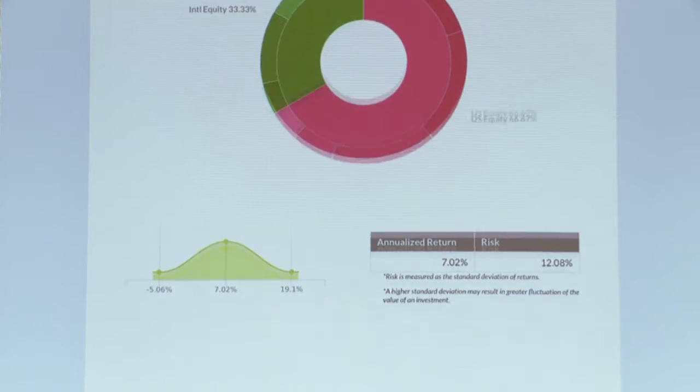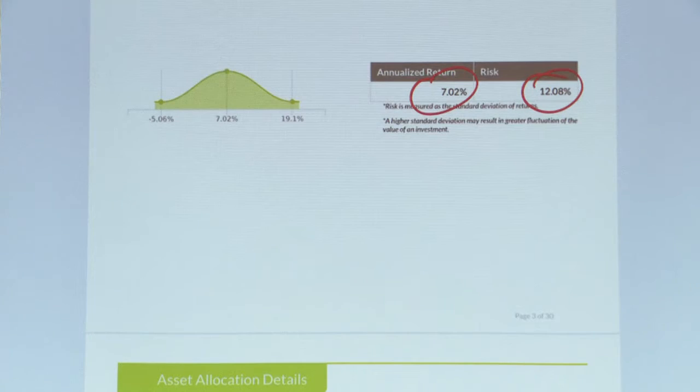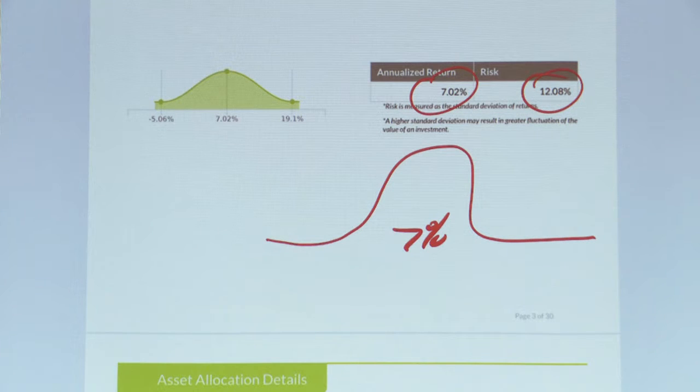Keep going through this, and this talks about the portfolio's annualized return and standard deviation. Does anybody know how to use annualized return and standard deviation, by the way? A lot of people don't know this, okay? It's actually really simple. I'm gonna make these numbers round, and let's say the average return is 7. So what you got here is a curve, okay? If the standard deviation is 12, that means the portfolio, if it goes out one standard deviation, can make 19%. Or if it goes minus 12, that means the portfolio could lose minus 5%.